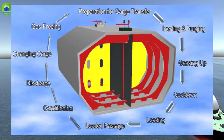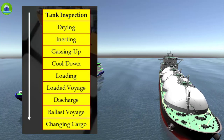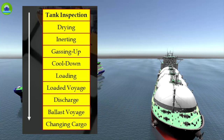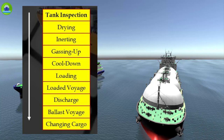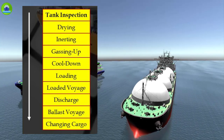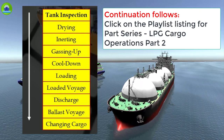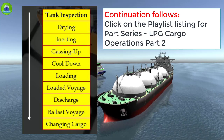So looking at this cycle of operation, we shall start at this point. The sequence is laid out in order from top to bottom. So I'll be ending this video in this segment so that the proper lectures will be carried out in the following video segments for each and every one of these cycles.